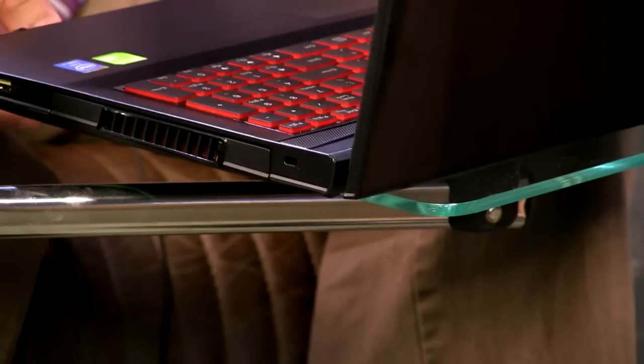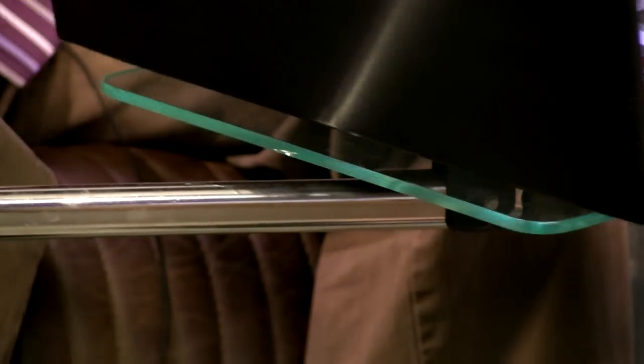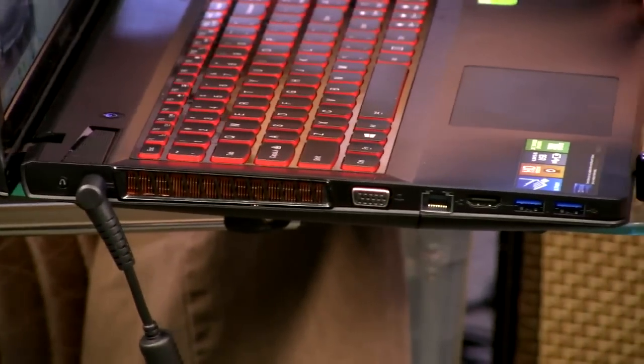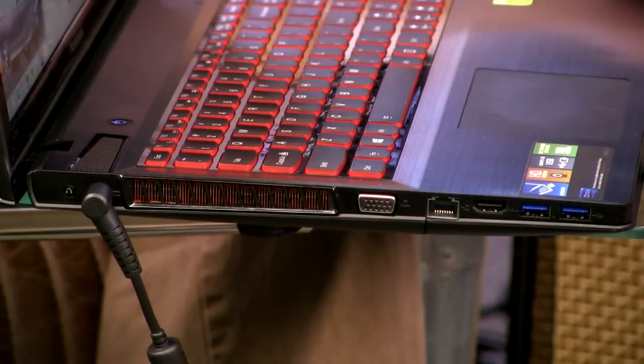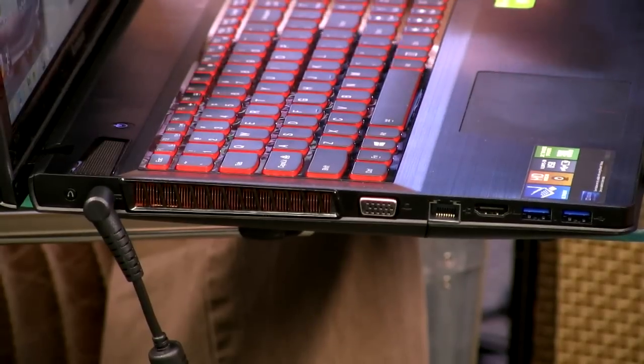Cool. And then your other side. On the other side over here. You got these guys here, and you have a VGA port. There's your HDMI. Okay. And then you have Ethernet, so that's always a plus. That's not bad. You'd not expect that from this kind of thickness from a laptop.